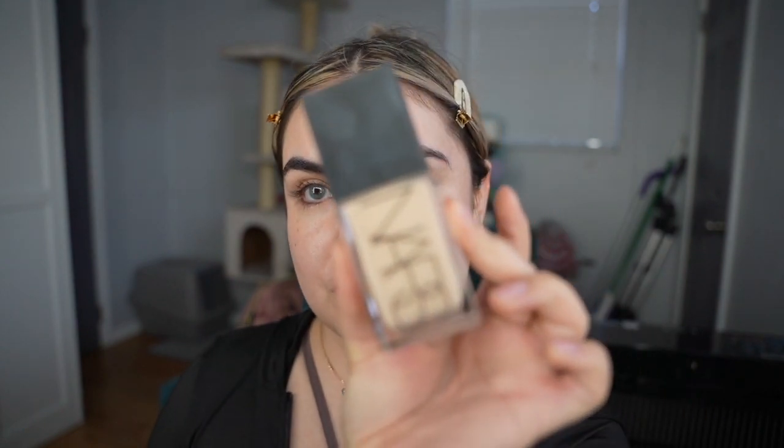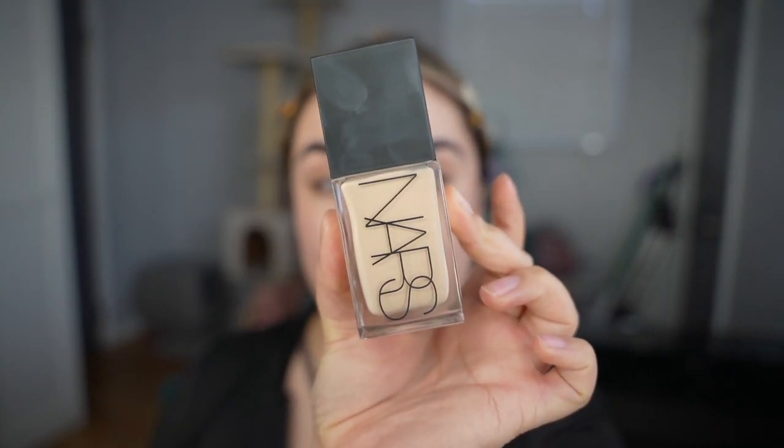So many times and it is legit my favorite combination ever. I just feel like my skin looks so freaking flawless and amazing. I don't know what happened to this container. It looks like all the letters peeled off, which is super weird. But anyways, it's the NARS Light Reflecting Foundation. This is expensive AF.